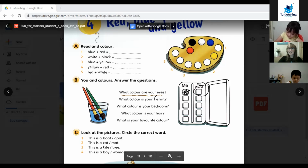And then it says, what color is your t-shirt? What color is your bedroom? So the walls, my bedroom, well, I'm not in the bedroom, but my bedroom is white, has white walls. What color is your hair? What is your favorite color? So we're going to now show those answers that you just said by coloring it in.